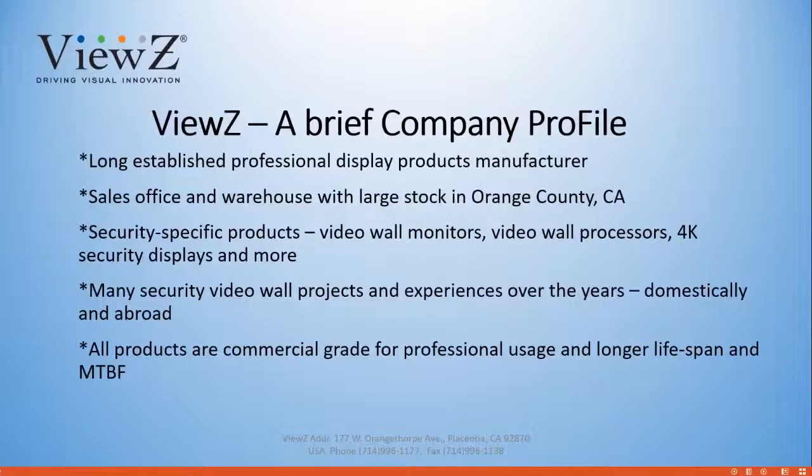Our products are security-specific, so we make monitors that are mostly geared towards security applications. So video wall monitors, video wall processors, 4K security displays, and a lot of other display products, once again, geared towards security applications. We have many security video projects and experiences over the years, domestically and abroad.